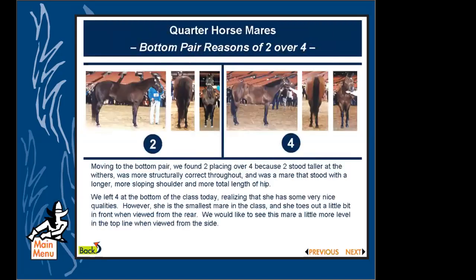Moving to the bottom pair, we found 2 placing over 4 because 2 stood taller at the withers, was more structurally correct throughout, and was a mare that stood with a longer, more sloping shoulder and more total length of hip. We left 4 at the bottom of the class today, realizing that she has some very nice qualities. However, she is the smallest mare in the class, and she toes out a little bit in the front when viewed from the rear. We would like to see this mare a little more level in the top line when viewed from the side.